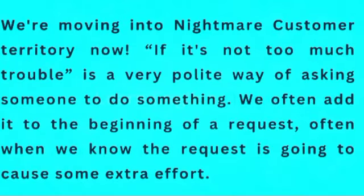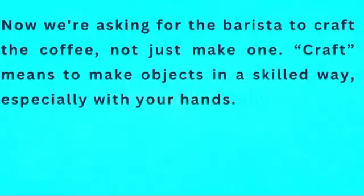If it's not too much trouble is a very polite way of asking someone to do something. We often add it to the beginning of a request, often when we know the request is going to cause some extra effort. Now we're asking for the barista to craft the coffee, not just make one. Craft means to make objects in a skilled way, especially with your hands. The coffee is to be enriched with a splash of milk. To enrich means to make the quality of something better by adding something else.